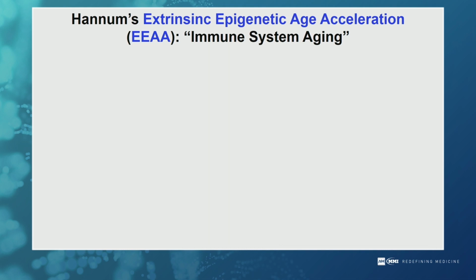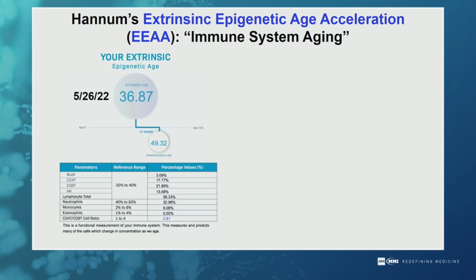All right, so what's my data for Hannum's epigenetic age? So on the first test, 36.87, so that was 12 years younger than my chronological age, which kind of agrees with the blood-based biological clocks.